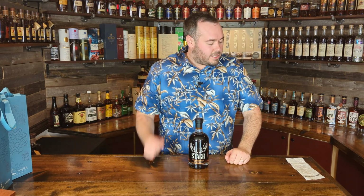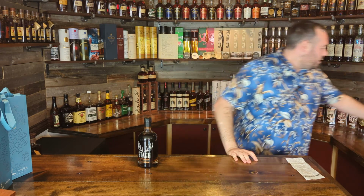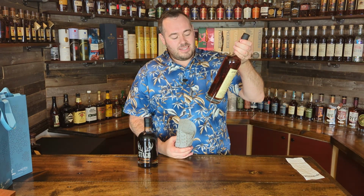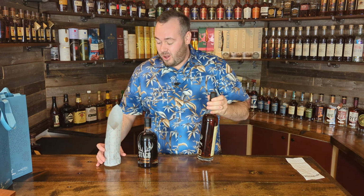I paid $118.79 for this next bottle. I paid retail for this. I paid like $65 for that, so I was really happy. So I paid $118.79 for this. This is George T. Stagg, and this is this year's, which is really fortunate as well.